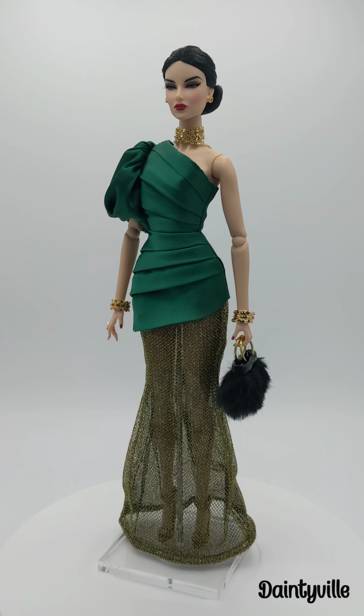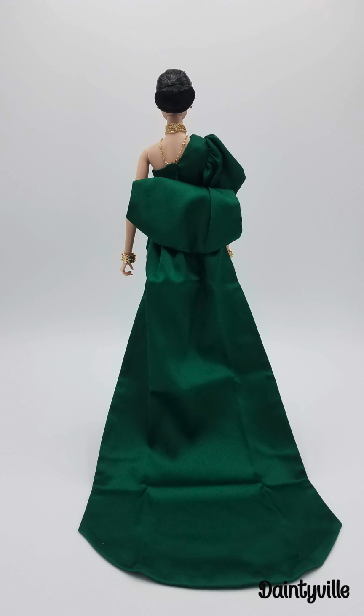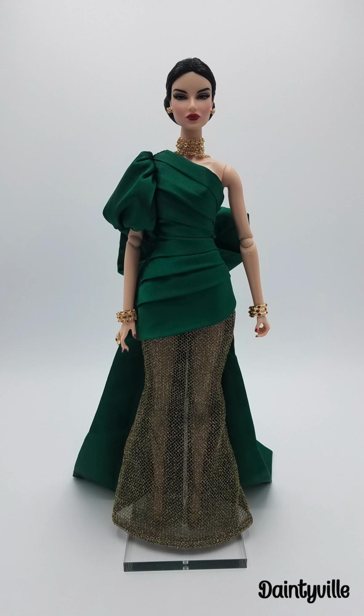This is my own version of the dress. You hook the extra fabric to the back of her gown where you close the gown at, so it looks like a bustle in the back. This is how it looks from the front. I think it's my second favorite look.